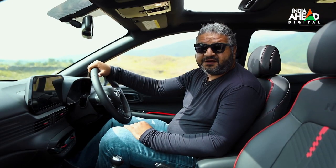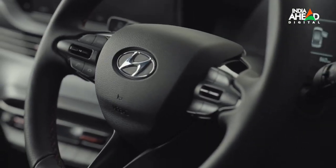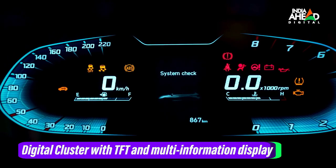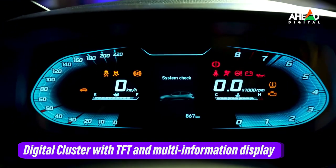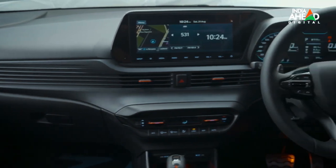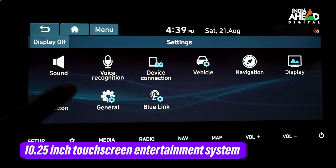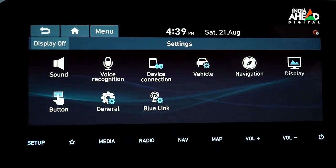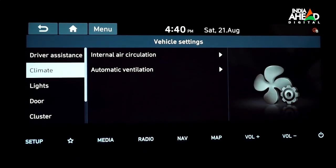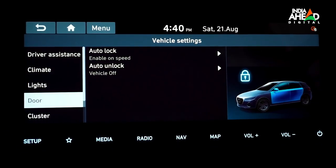As far as creature comforts are concerned, the i20 N-Line comes packed with them. To start with, you've got your steering mounted controls. On the automatic, you even get paddle shifts, and you've got a nice digital driver information display as well as an information cluster. And to top it off, the nice large 10.25-inch infotainment screen that gives you access to a plethora of features, including the fact that you can do your navigation, your music, you can pair it with Android Auto, Apple CarPlay, and in totality, including the Bluelink system that Hyundai gives on board, you get over 58 connected features.